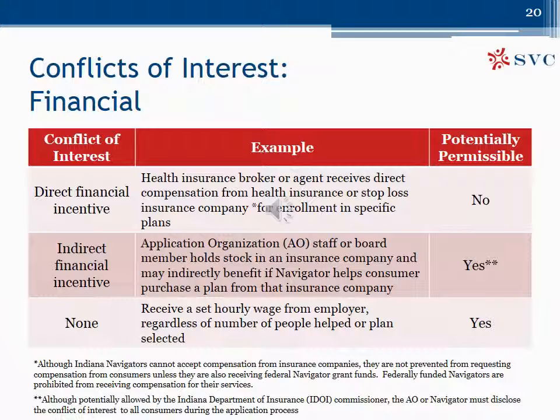The next example is an example of an indirect financial conflict of interest, in which an application organization representative holds stock in an insurance company. It may be to that representative's benefit to have consumers enroll in that insurance company's plan, but since that representative is not helping with plan enrollment directly, the conflict may not prevent the organization from being registered as an application organization. Decisions about what type of conflict is too much is up to the commissioner with the Indiana Department of Insurance.